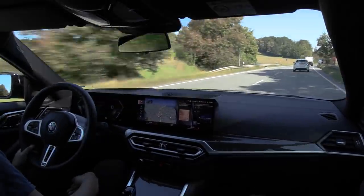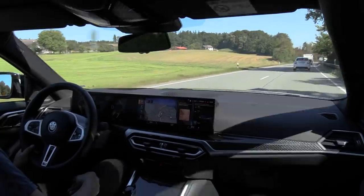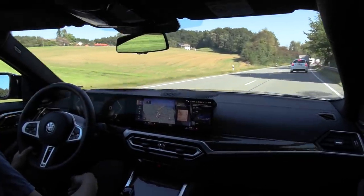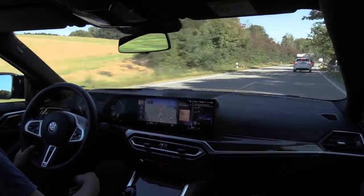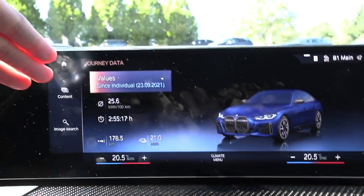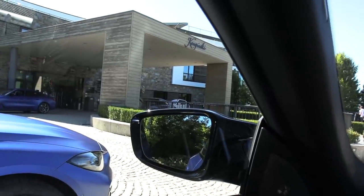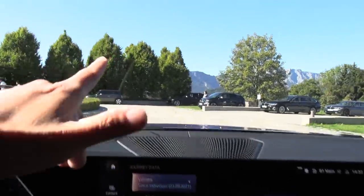We now have 69% left. Consumption is 280 watt hour per kilometer. We have driven 77 kilometers. There you get some stats for me, yes. We have arrived at the destination. So let me show you the trip meter. This is a freaking five-star hotel, Kempinski. But anyway, so I checked out.